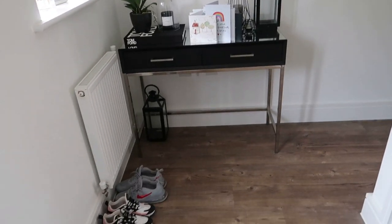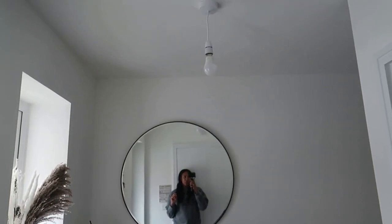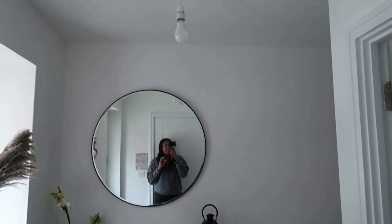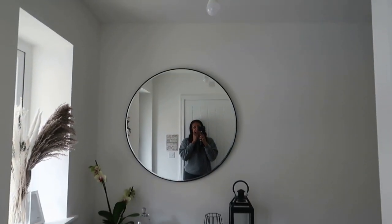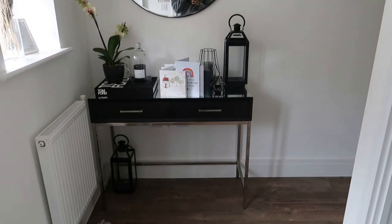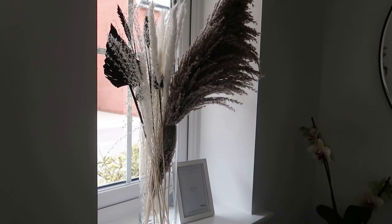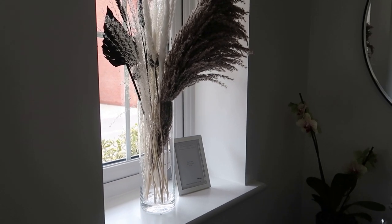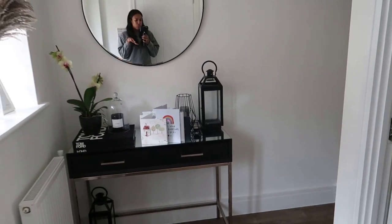So final pieces to the puzzle would be a nice little runner rug for the floor, and a lampshade. I think a nice black kind of almost wired lampshade will look nice there, something to match the lanterns. But I don't know, obviously the lanterns I can easily change out. And then on the windowsill I got this gorgeous pampas bouquet from Pampas in Bloom, and it has accents of white in there with the spear. This was the White Company frame that we got gifted, and I just haven't put a photo of us in there as yet. So that is the corridor update.